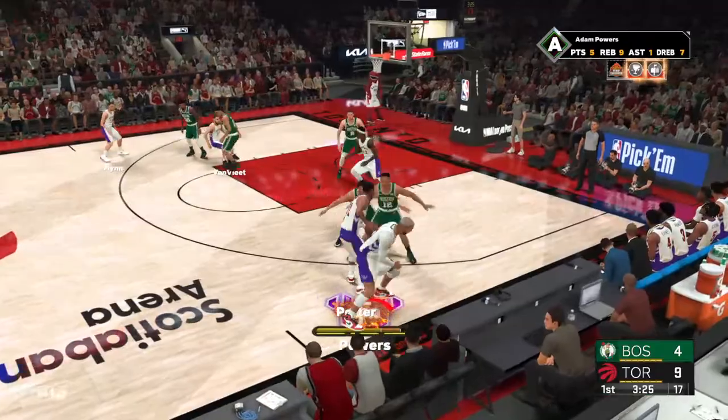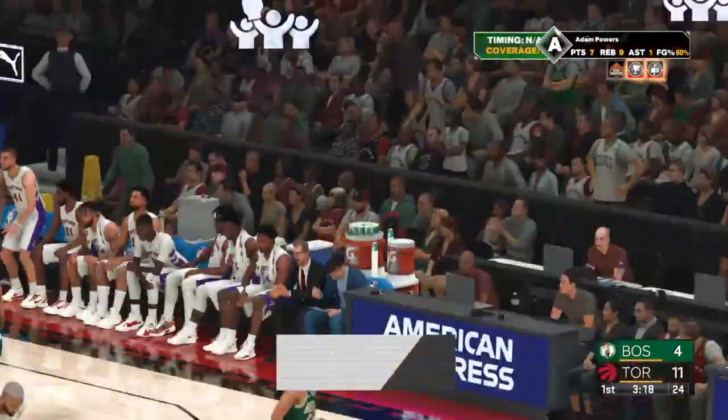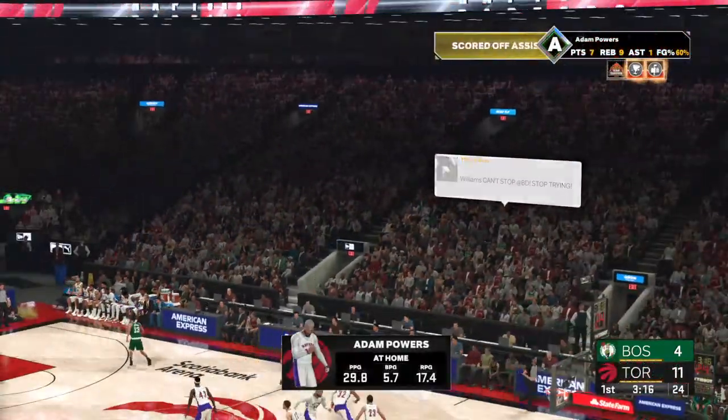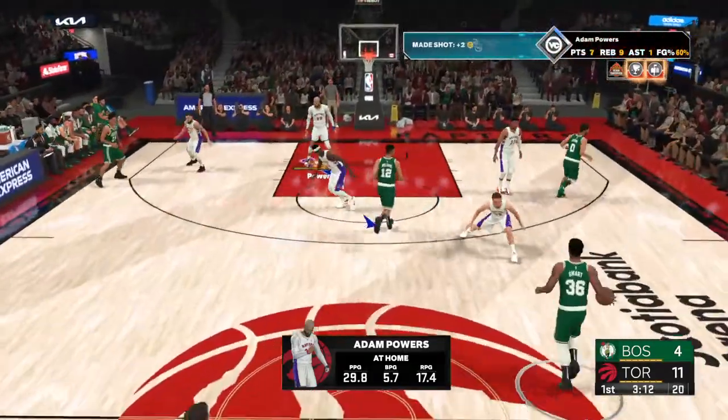Catching up on the changes for Toronto. Siakam is checked in for Barnes. Porter comes in for OG Anunoby. And Quinn subbed in for Trent. Boy, it seems like every shot he puts up, it's going in. This guy is hot. Hot.